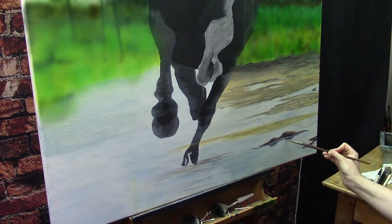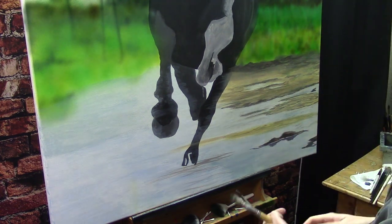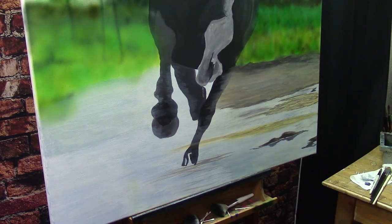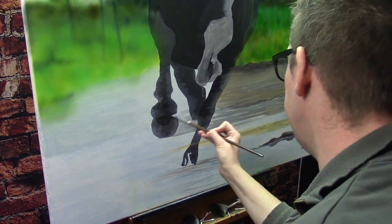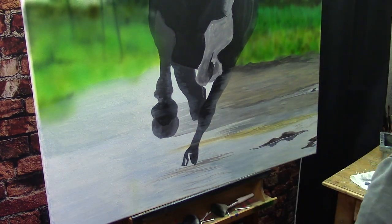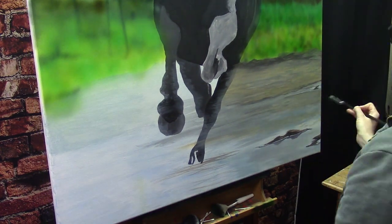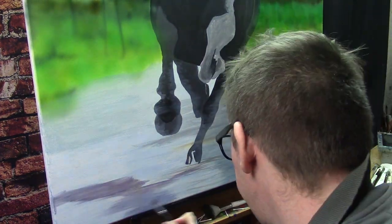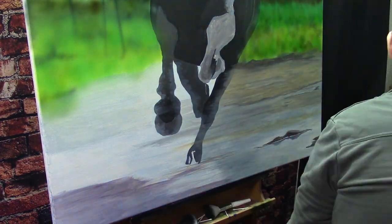So I'm building up the shapes, and at this stage I can only hope that in the end it will make sense. And it did, obviously. From experience, you know that if you follow your references and you keep watching and keep building up, it will make sense.